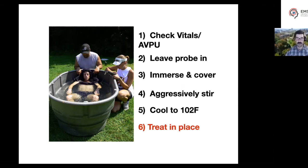But this is a process that is going to take a little while. It can take about 30 minutes, sometimes even longer. And that's assuming that your water is super cold to begin with. So this is a treat in place kind of a situation. And even if you're not using a stock tank like this, if you're doing something that's a little bit more field expedient, like you're dragging your patient into a swimming pool or a body of water, which I've done before in the gorge, I've dragged patients into creeks to cool them down. We're going to stay there for a while. We need to let that water kind of do its job and cool the patient.